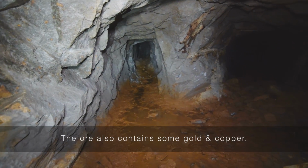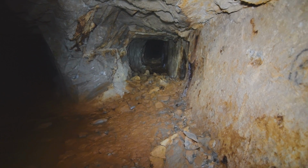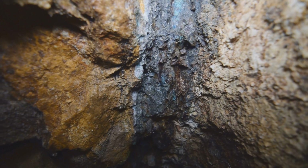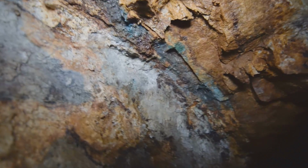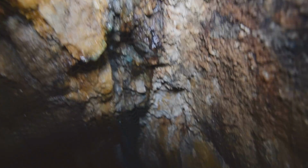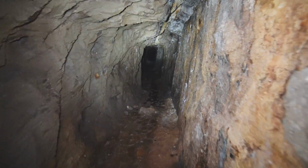There's a junction here, the tunnel branching to the left, and the main drift continuing forward. We'll go to the right to start things off. It's a shot of the vein. It's really hard to film veins. I don't know, they don't really turn out very good on camera, but you can see a lot of pyrite in here. Some copper staining on the walls as well. Alright, we're continuing onwards down the primary drift.